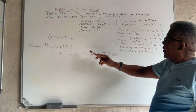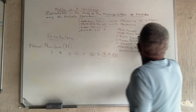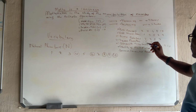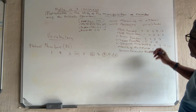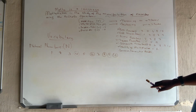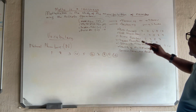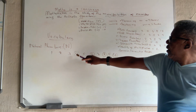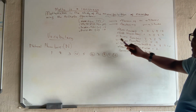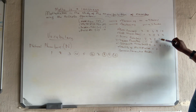Talk about 1. 1 is an odd number, but also 1 is the identity of multiplication, and 1 is a square number, and 1 is a natural number. They are all natural numbers, by the way. Then you go to 3. 3 is a natural number, 3 is also an odd number, 3 is also a prime number.